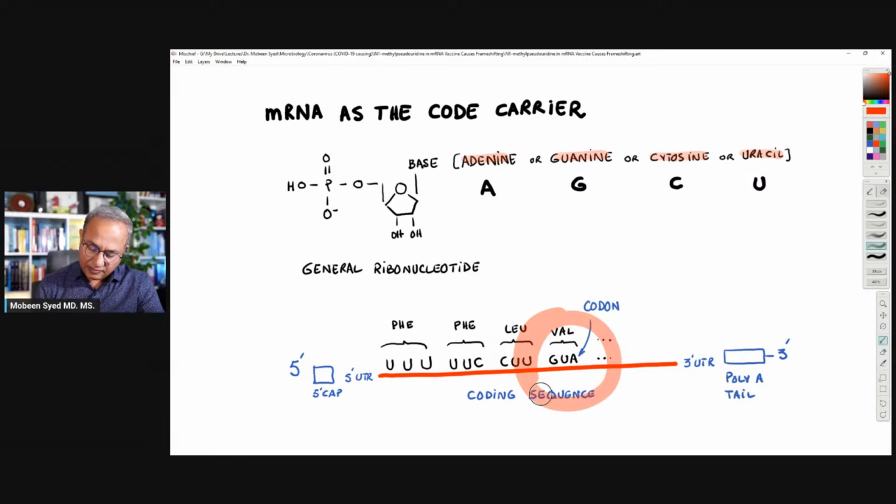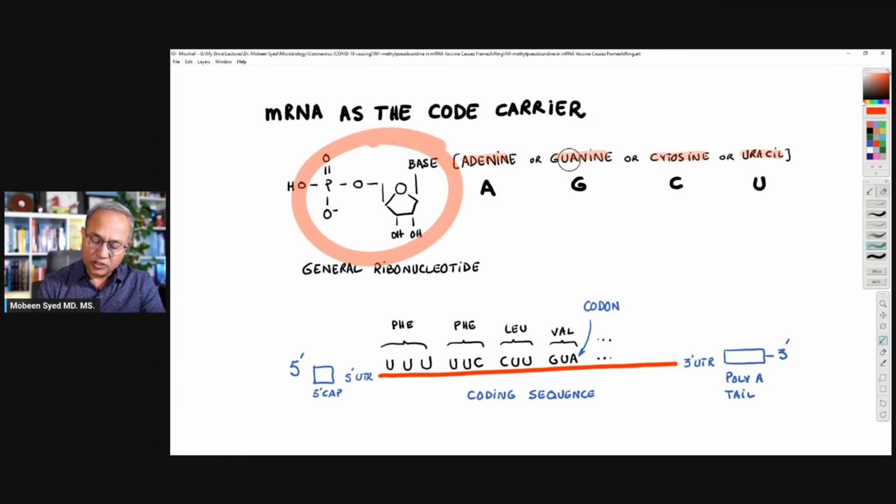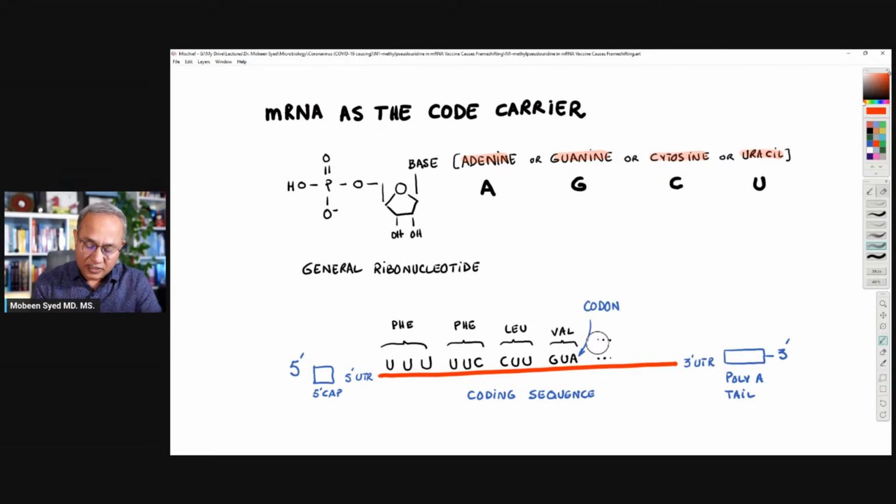So if you can imagine where it says GUA, this molecule with guanine is sitting here. Then this molecule with uracil is sitting here. Then this molecule with adenine is sitting here. That is how there are tiny structures that are stuck on the messenger RNA. Now the question is, all right, we have these codons present. How do we read them and make proteins?